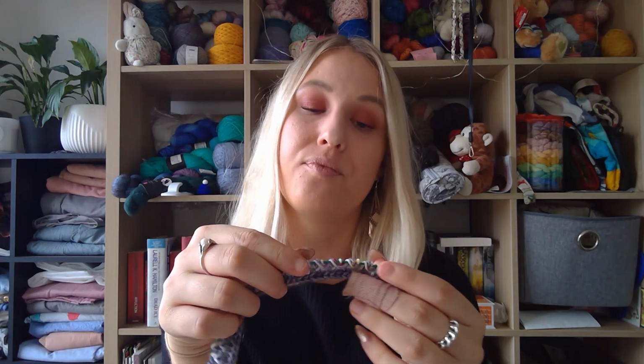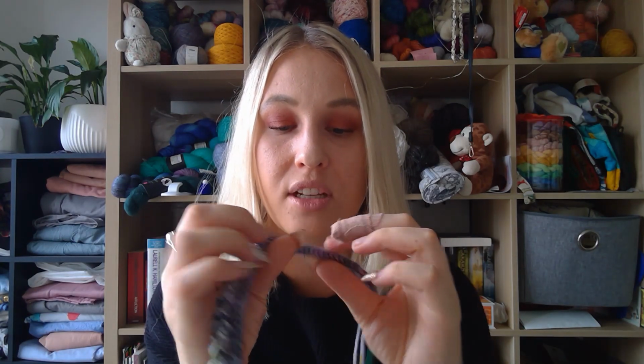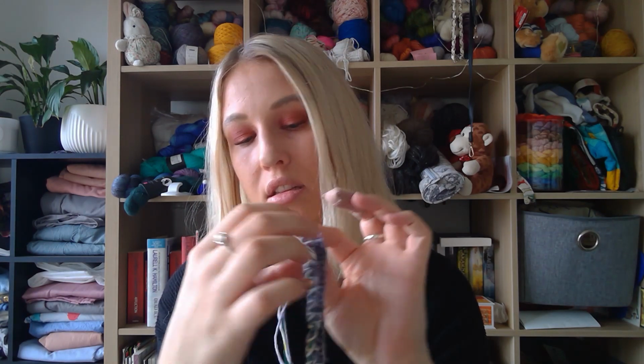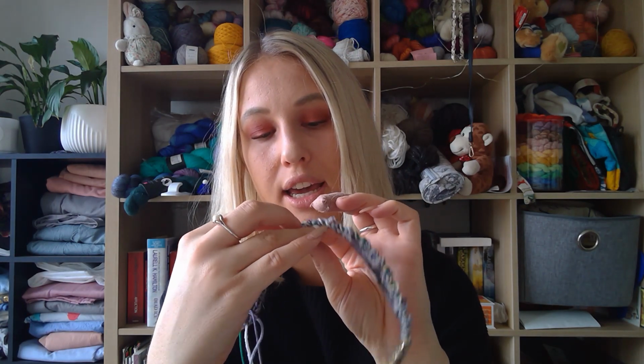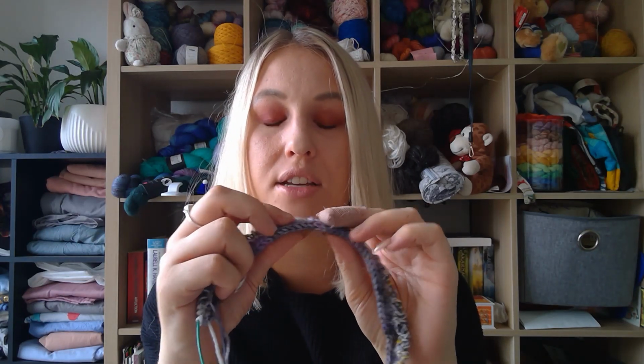So this one here, which side is it? I am pretty sure that this side is going to be the dark grey side and that this side is going to be the light grey side. But I've never actually done brioche knitting, so I could be making this up. But I'm pretty sure that's what it is. Now, I've tried brioche knitting before. Never got very good at it.